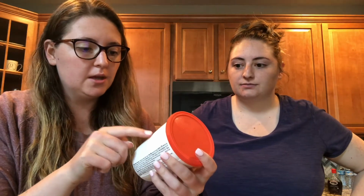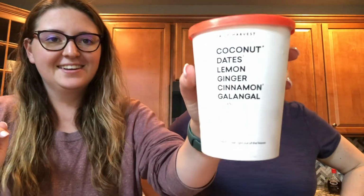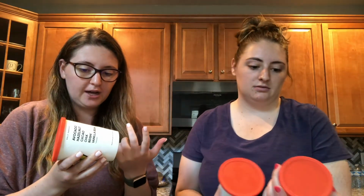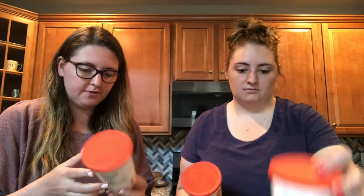At first there were only 2 flavors of these, and I'm excited to try the coconut and lemon bites. So it's coconut, dates, lemon, ginger, cinnamon, and galangal. Now, let us know if you like lemon desserts, because I hate them, and she loves them. I don't know if that's a love or hate kind of deal. Then hazelnut chocolate and espresso bean tahini. These are all new flavors of bites based off of chickpeas, organic date paste, organic avocado puree. So it's natural whole foods put together to make the bites, which we like.